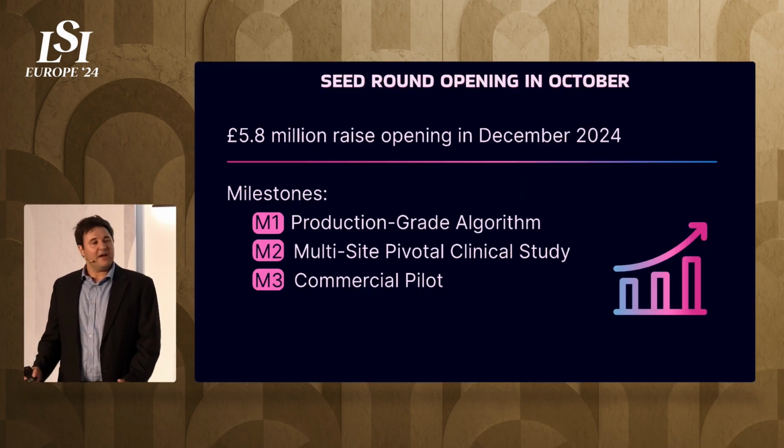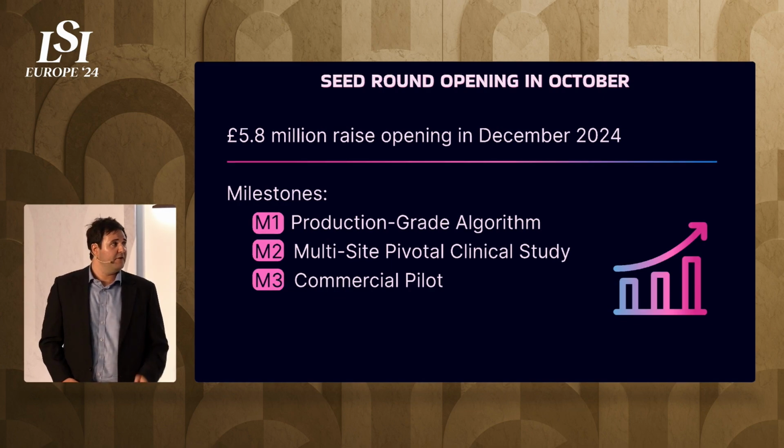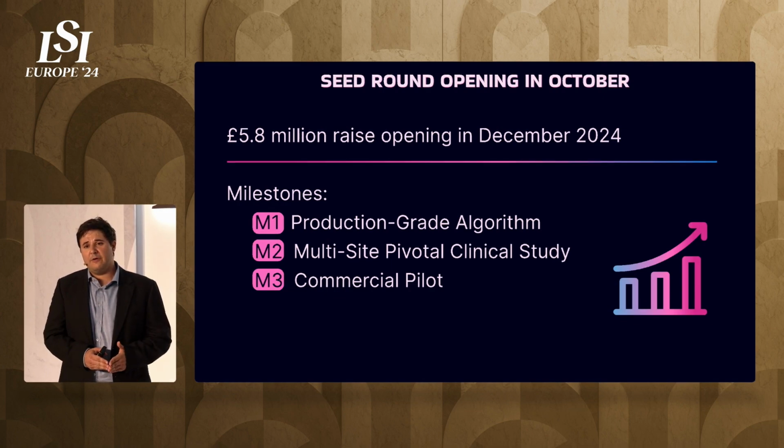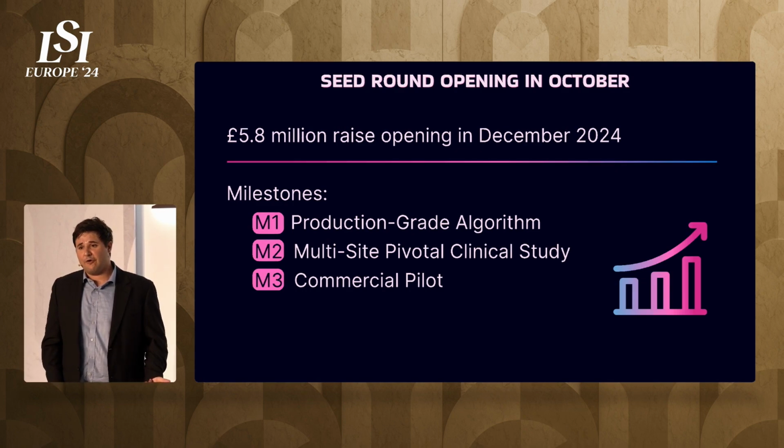In terms of the ask, so we are currently wrapping up our government contract, which is currently funding us. 1st of December, we're looking at opening a seed round of 5.8 million, and that will allow us to hit 3 key milestones. Firstly, we're going to take our current algorithm and augment it with significantly more data to a production-grade algorithm. So that's what we're going to take through FDA approvals. Secondly, we're going to kick off a multi-site clinical study as a follow-up to the work that's been done so far. And then finally, we're currently in discussion with commercial partners, so this will enable the commercial pilot.